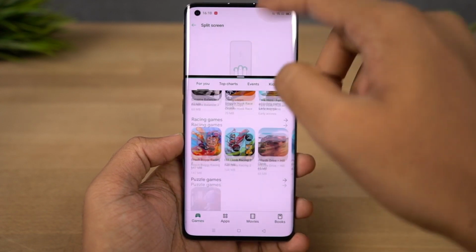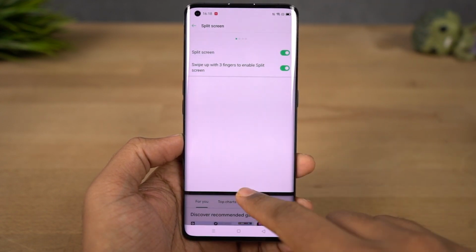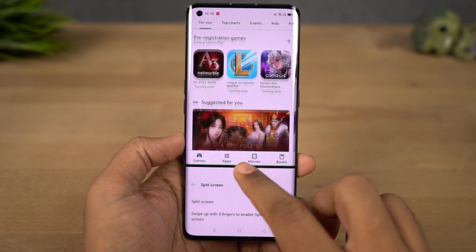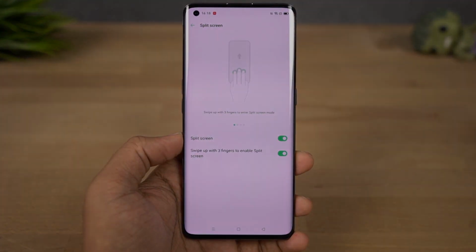Simply swipe up using 3 fingers to open the current application in split screen mode. You can choose a secondary application from the list below. Personally, I like this gesture and I wish every other phone had it.